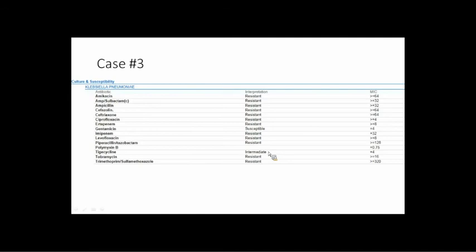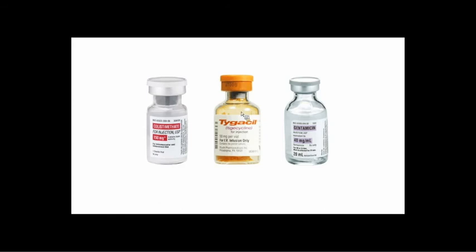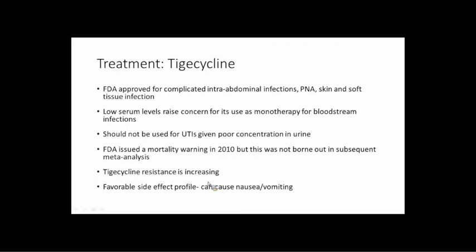Okay. So these are traditionally the drugs that we had to use to treat CRKP, and I'm going to touch on all of these. Tigecycline is FDA approved for complicated intra-abdominal infections, pneumonia, and skin and soft tissue infection. Of note, it's not really used that much for bloodstream infections because it's really hard to get good serum levels with this drug. And it's not used for UTIs given poor concentration in the urine.